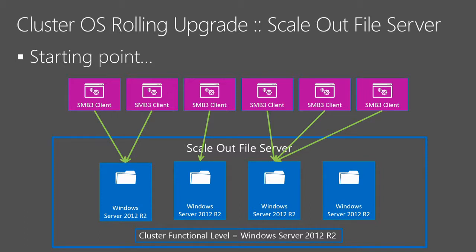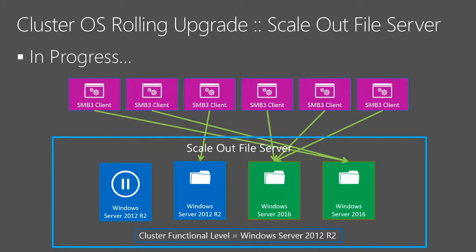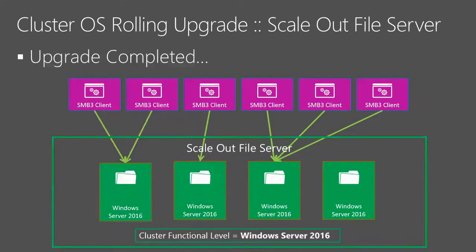It's pretty simple. We pick a node and drain it, which causes the file shares to move over. Eventually we have upgraded every node, we run update cluster functional level, and we're done. You arrive at this state, and it's that easy.